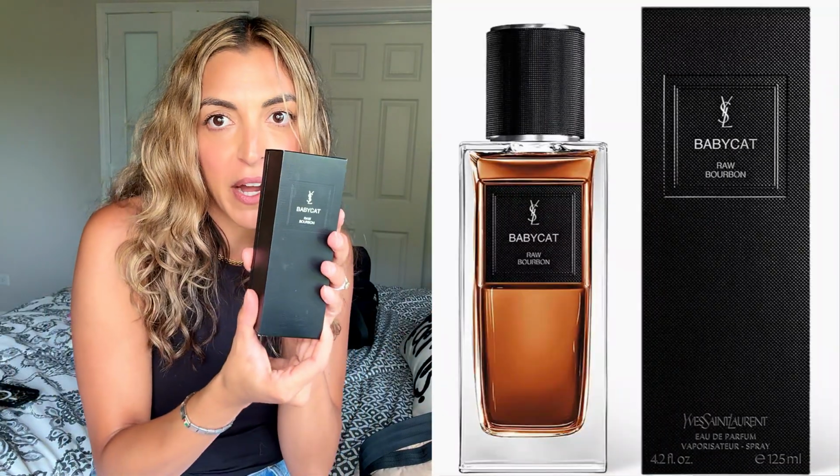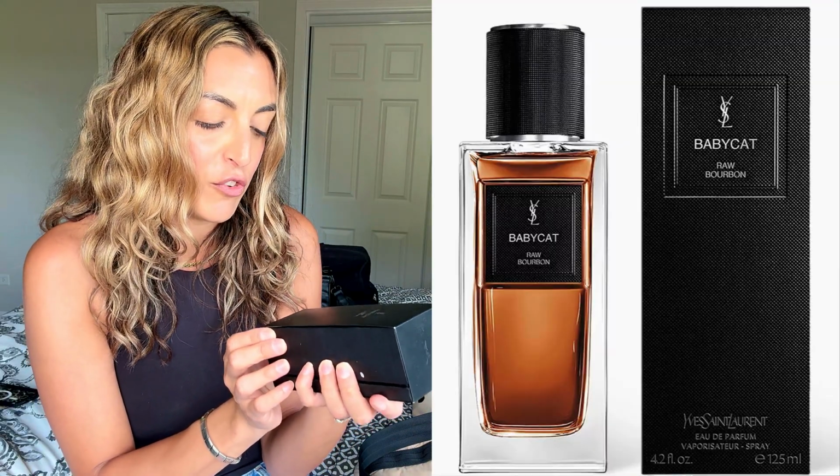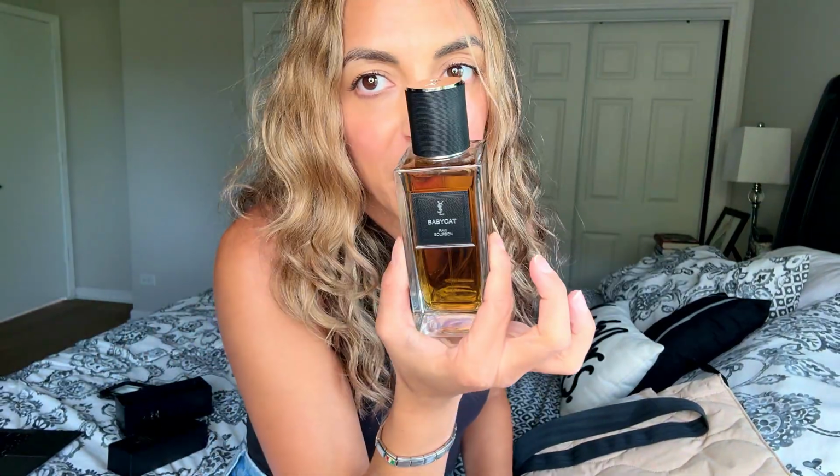Also, I feel like something's in here. Ooh, all right, what are we looking at? Oh, we have a YSL brand new bottle. This one is 125 milliliters, 4.2 ounces, and it's called Baby Cat Raw Bourbon. Sometimes I get these really fun freebies and I always think I need to give these away. So this is what it looks like. It's this beautiful case, and look at how big this bottle is, guys. It is so heavy. I'm shocked. It's beautiful. You need her, and she will be in your bag.